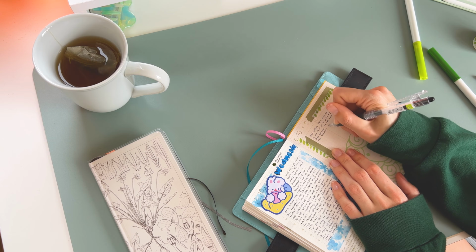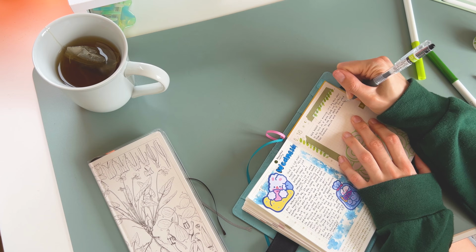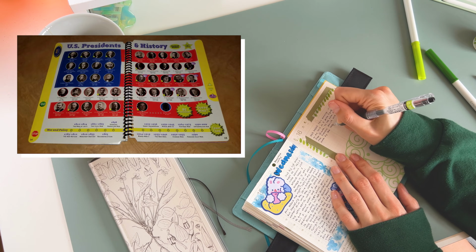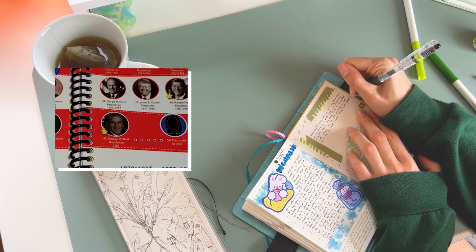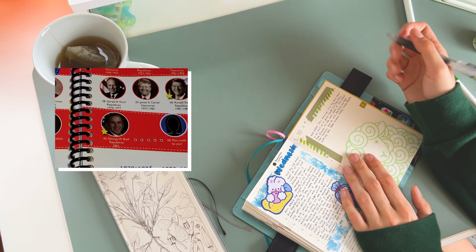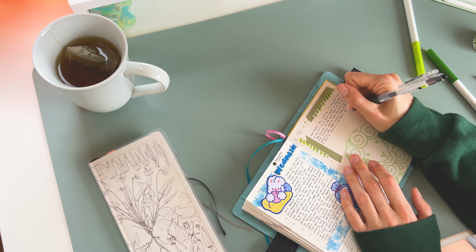Among other storybooks, I also owned a history book for the LeapPad Quantum, and my most vivid memory is of the page of US presidents, including the current president, George W. Bush. That's how long these books were sitting in my subconscious before they started manifesting in my 2024 Hobonichi. Okay, now back to the video.